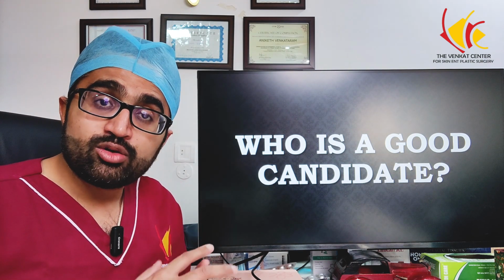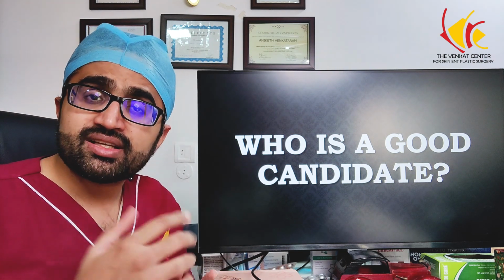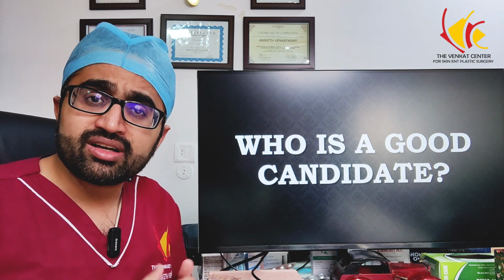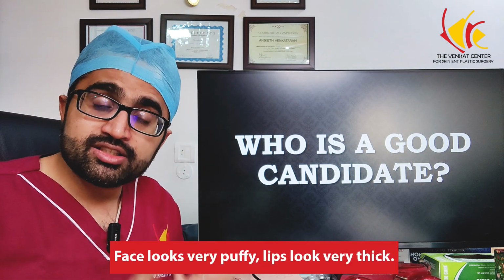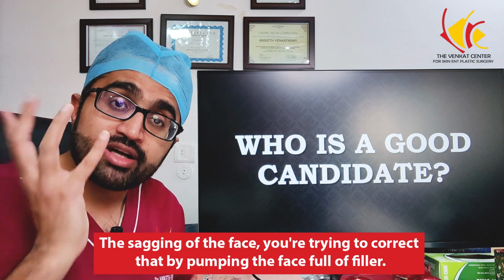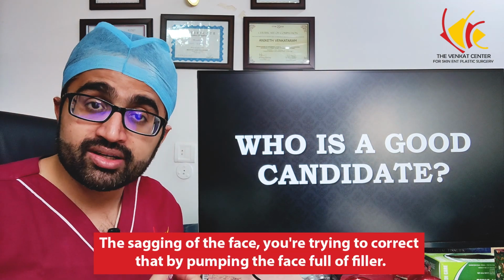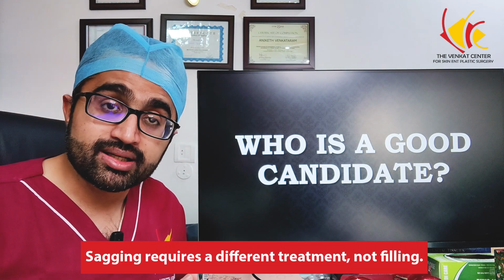Problems happen when you try to give a surgical result non-surgically. You might have often seen that some celebrities, as they get older, they start looking a little weird. Face looks very puffy, lips look very, very thick. This is because too much non-surgical work has been done. The sagging of the face, you're trying to correct that by pumping the face full of filler, and this does not work. Sagging requires a different treatment, not filling.